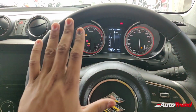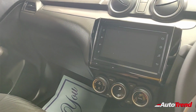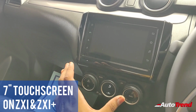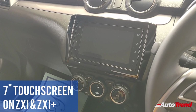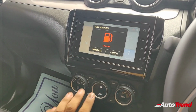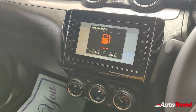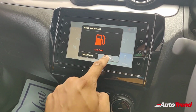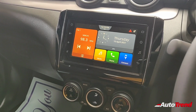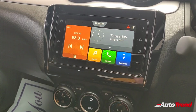Now apart from this MID, everything else remains exactly the same. You get the very same 7-inch touchscreen infotainment system with Smart Play available on the ZXi Plus variants of the Swift, be it the manual or the AMT. So this is a very intuitive system. It is more convenient to use, and it also gives you low fuel warning as well. This has Android Auto and Apple CarPlay as standard, and you also get a reverse parking camera.